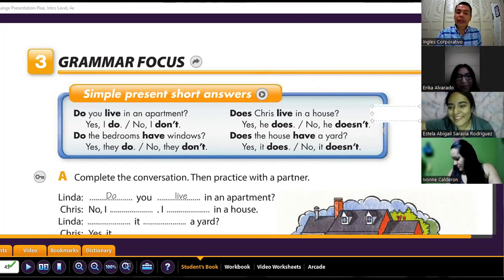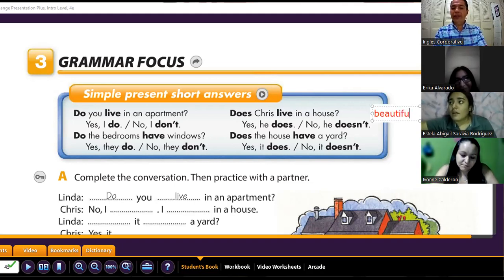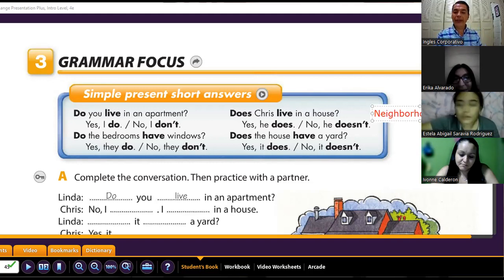Aquí voy a escribir beautiful, que quiere decir hermosa, casa bonita, chula. Y este es neighborhood, vecindario, que viene de la palabra neighbor, vecino, y hood, que indica un nombre grande, completo. Neighborhood, ok, good. Now, let's continue with Erika.